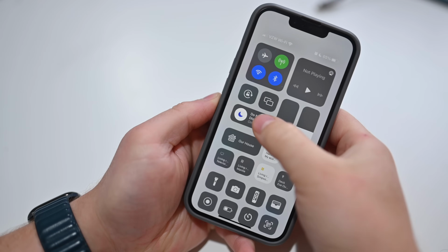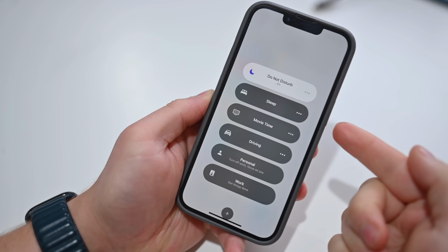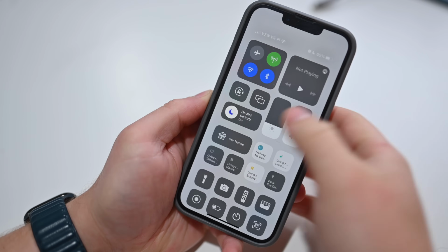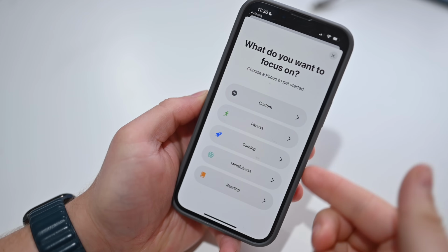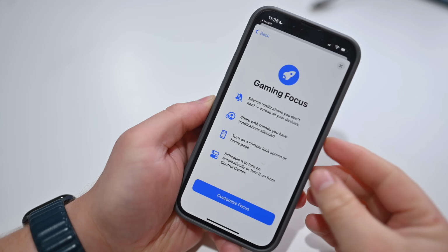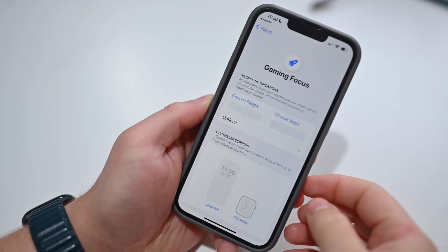I mean, you're creating these focus modes based on exactly what you're doing, whether it's working, going to the movies, relaxing, playing games, sleeping, anything like that. Everyone has different preferences in each of these kind of focuses or modes of their life. And these are crucial to how you use your device these days. With iOS 16, it goes further.